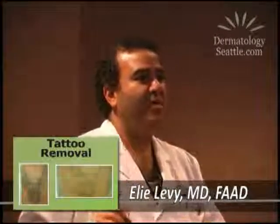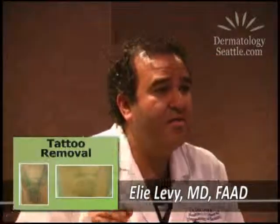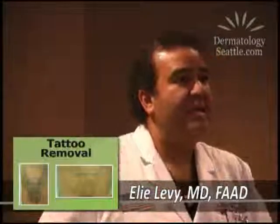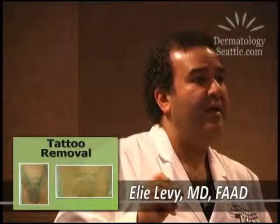And here's one before. And here's what you see, how it's kind of faded. Let me go to the before and after there. See how dark it is over here? You can see the Harley really distinctly, the cycle, the wings. And people often regret, and this is just after one treatment, you can see how much fading has gone on.